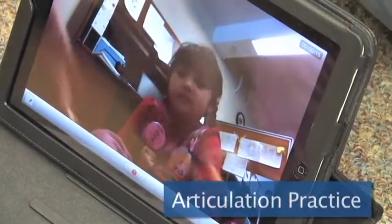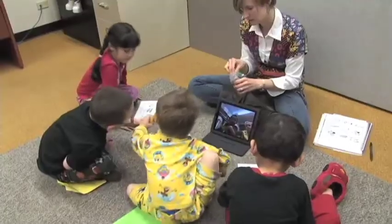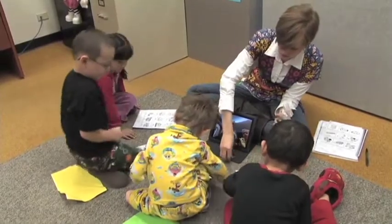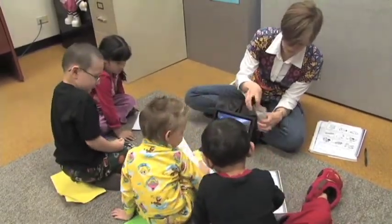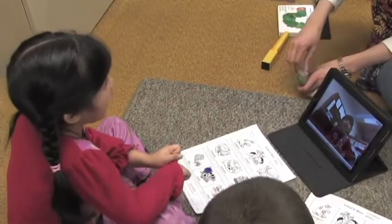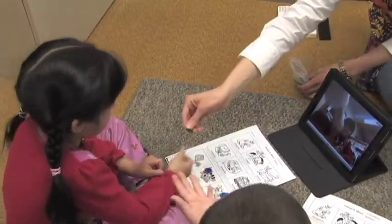One of the challenges for speech therapists is to make articulation practice relevant. In addition to helping children improve their ability to articulate words, they're working on social skills, they're interacting with each other, helping each other. You knew it. Good job.